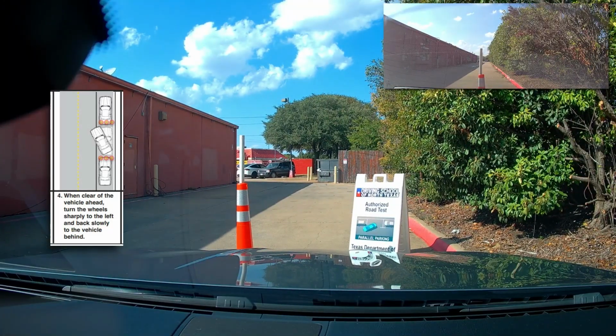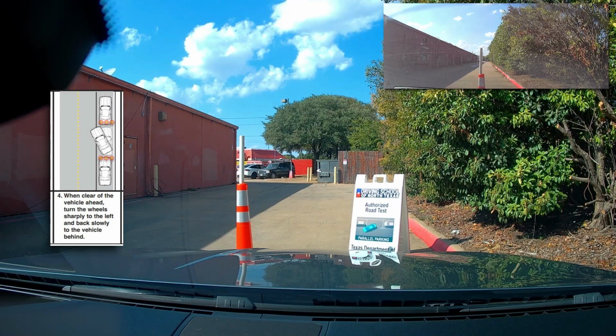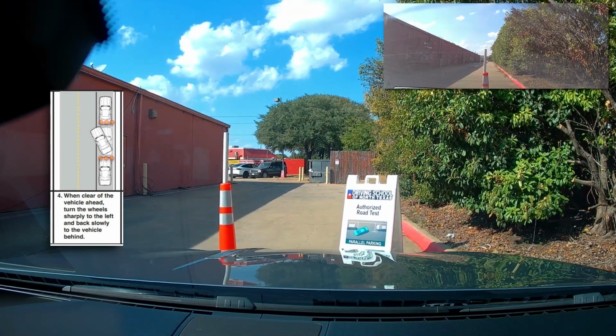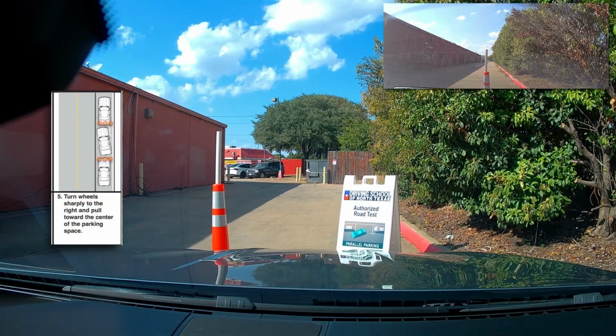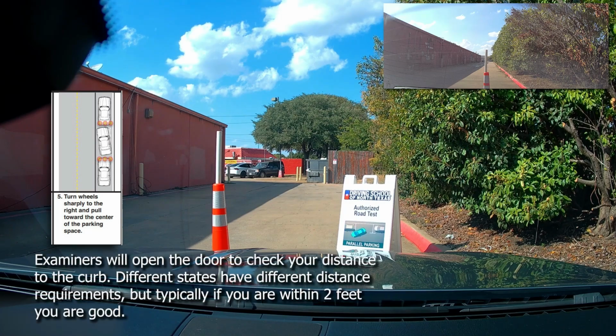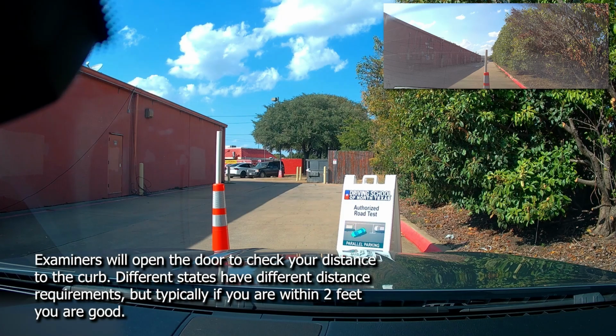Put it in drive. Okay, take your steering wheel, go 1, 2, 3, and pull that front end in parallel to that curb. That looks good, doesn't it? Put it in park. Ta-da! Looks good. That's how you parallel park.